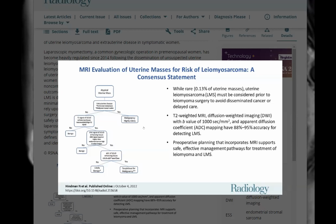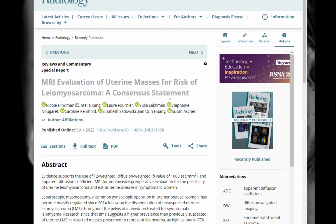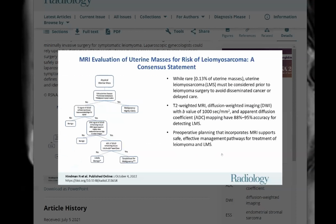Basically, their summary for this radiology paper, which is actually called a consensus statement, says that while rare, uterine leiomyosarcoma must be considered prior to leiomyoma surgery. And they give this algorithm. Can you guys see this? Is it big enough?